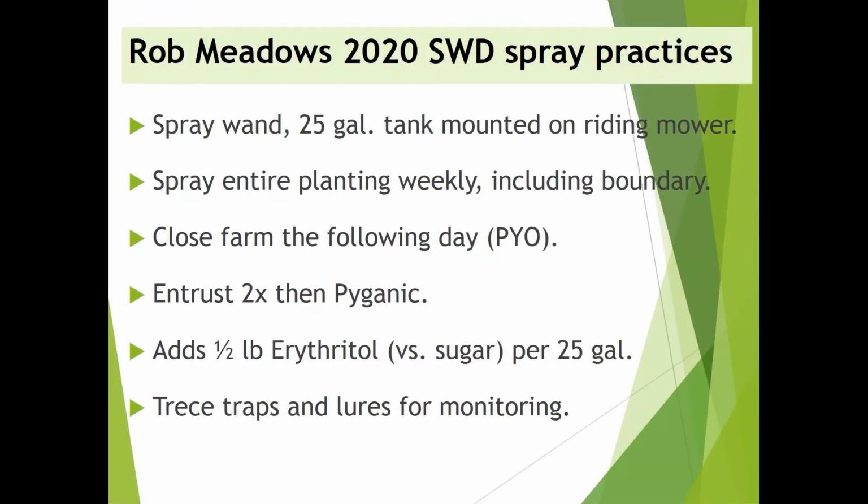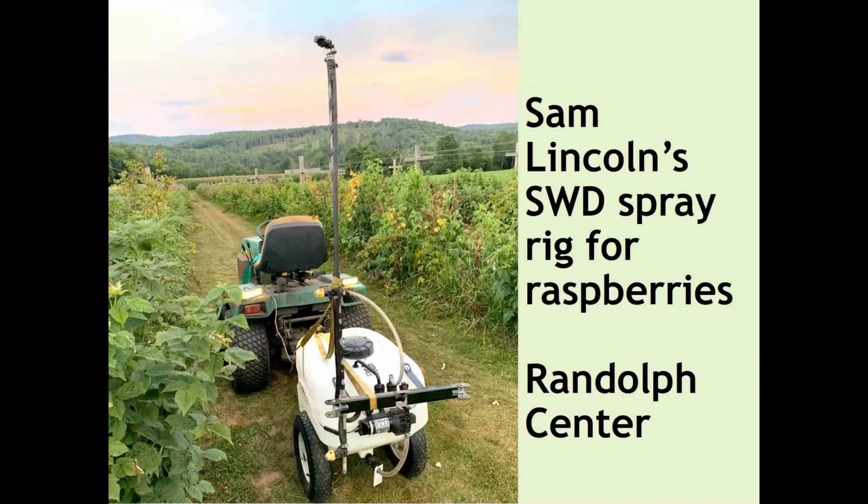He shared his current practices, and he has switched from spraying different sections of the farm and then opening them up for pick your own after the pre-harvest interval has passed, to spraying the entire planting weekly, including the boundary areas, and then closing the farm for a single day before going back to pick your own. He's using Entrust SC twice, rotated with Pyganic, and he is adding adjuvants. Used to be just sugar, but now erythritol, which I'll mention in a minute, and he's using the commercial traps for monitoring.